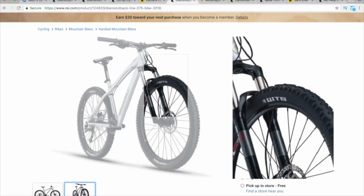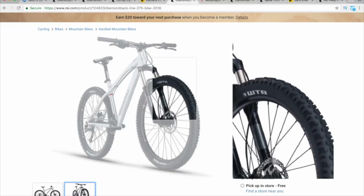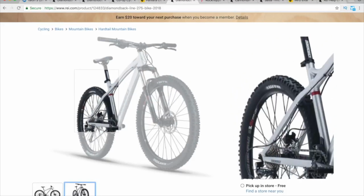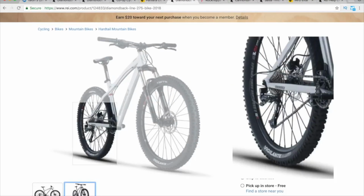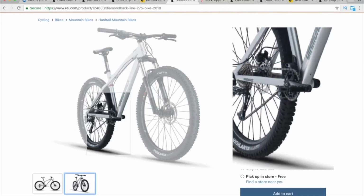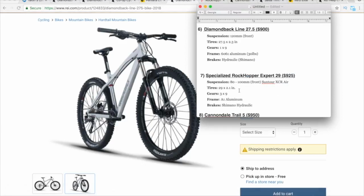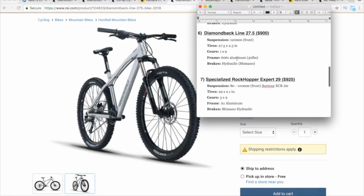Okay, now it looks like they offer WTB tires. These are a very aggressive downhill style tire. As you notice, the side lugs are really big. They're super grippy, and less center tread pattern. Okay, same thing on the rear. Now, these are 27.5 as well. Looks like this has a 1x drivetrain. Okay, I should have put it on here. Let's see, 1x9 drivetrain. Okay, 6061 aluminum frame, comes in at 30 pounds, and they are Shimano hydraulic brakes.